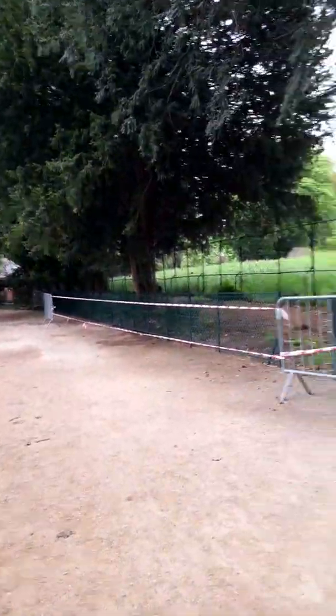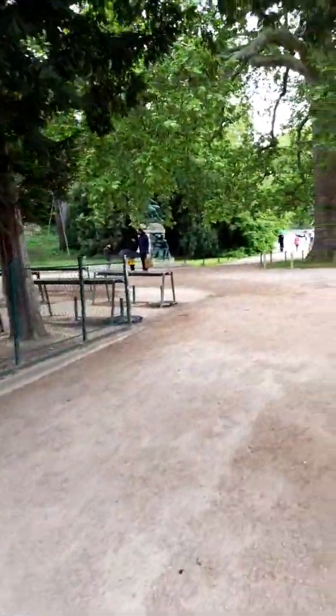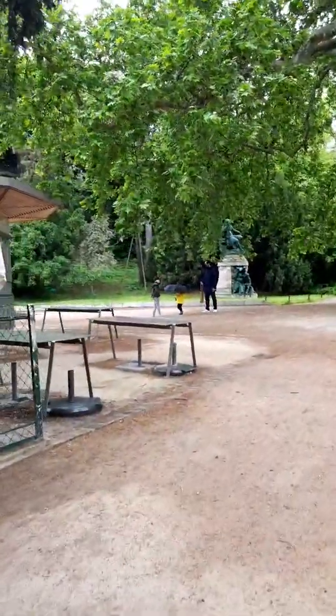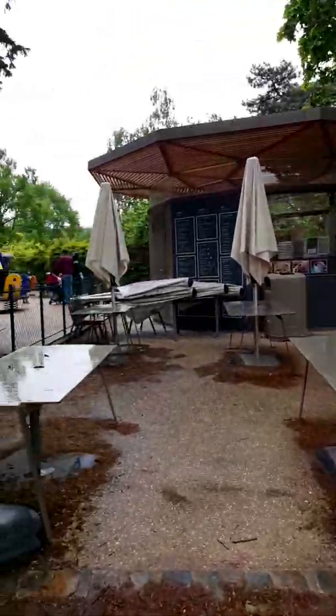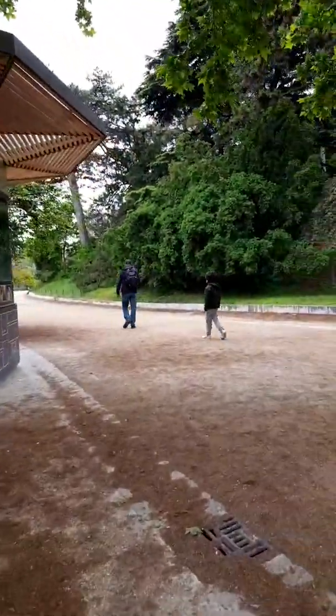So the Menagerie was established in 1793, 94. So that makes it the second oldest in the world. The oldest is in Vienna. We've got a bit of a seating area and a park there for the kids, and like I said, that's the parts that a lot of people are really familiar with.